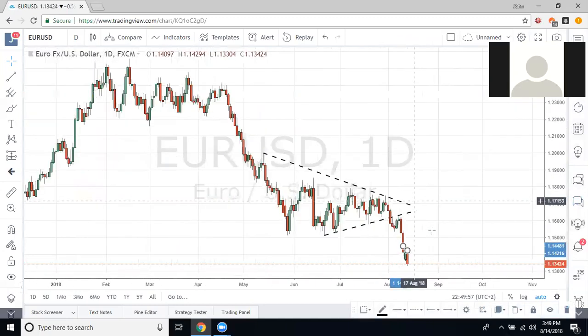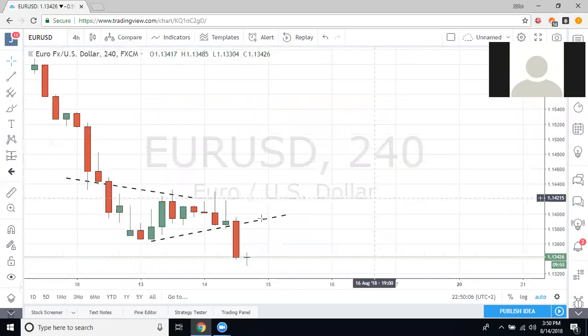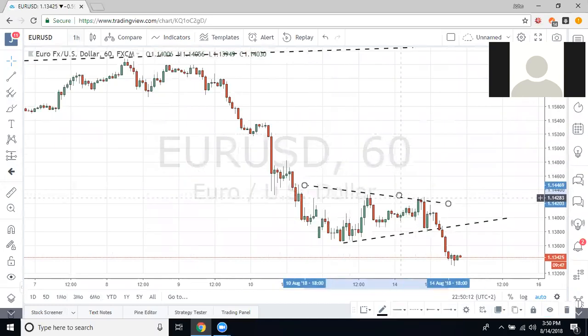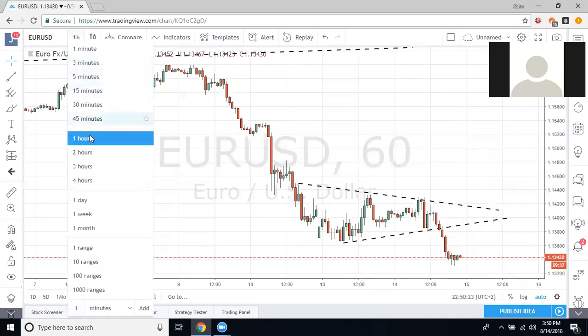They say keep it simple. It's very useful. The more complicated it is, the harder it is to keep up with it. Yeah, I can see some of the bigger patterns, like head and shoulders, are pretty easy. Triangles, so-so. But on the smaller time frames, it's harder to see. On a 4 hour or a daily, it's easy to see.